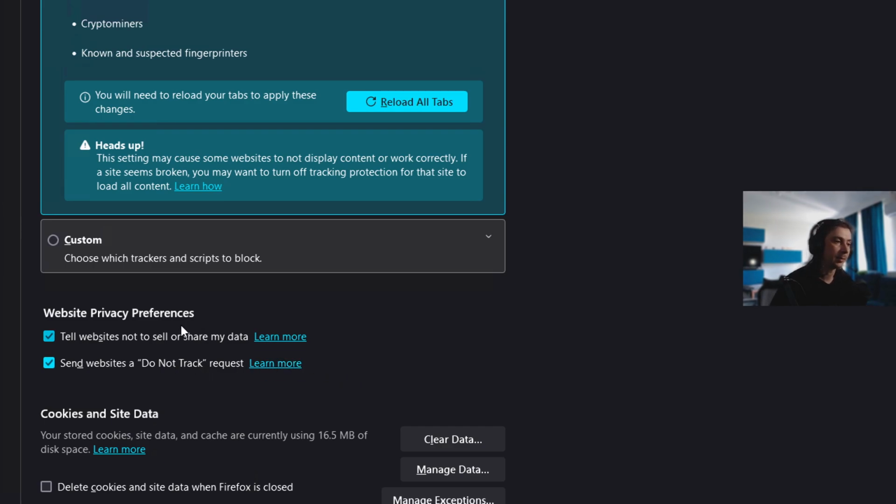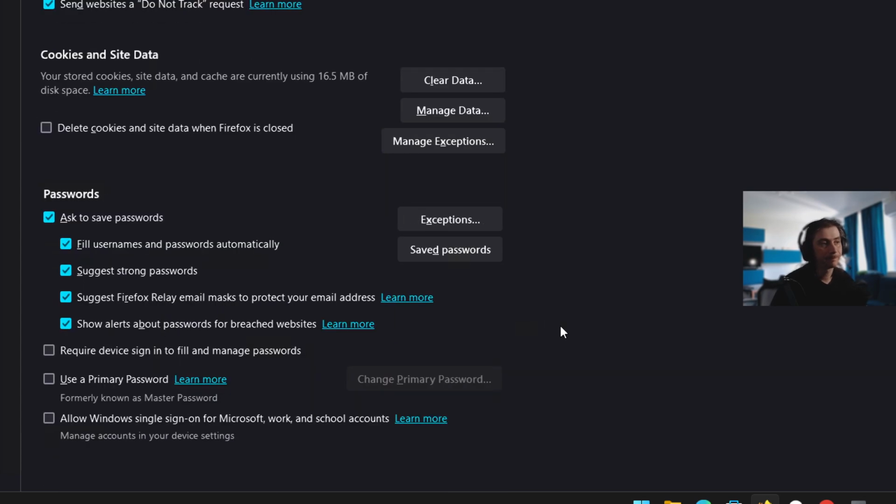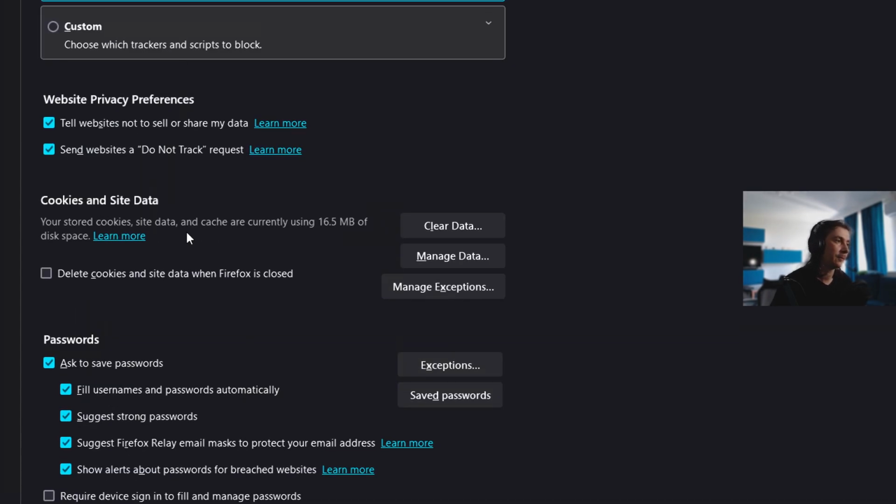Nobody cares legally about these two things, but some sites might be nice and respect them. Up to you, but I would keep them on.